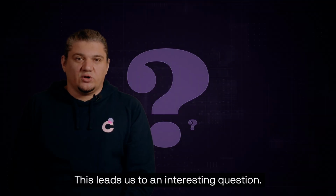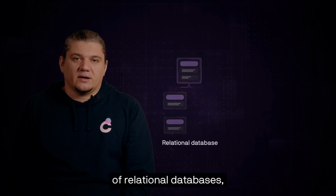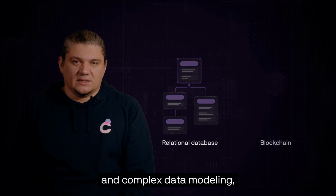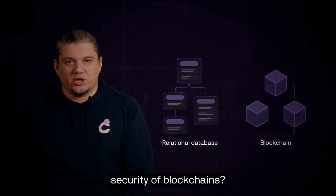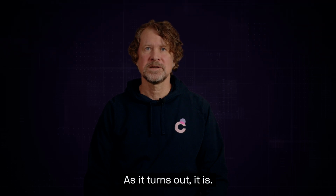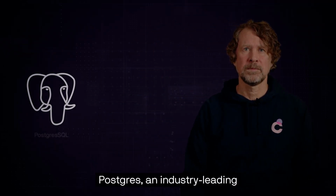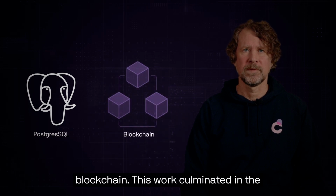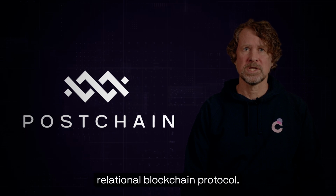This leads us to an interesting question. Is it possible to combine the strengths of relational databases, such as efficient querying and complex data modeling, with the decentralization, immutability, and security of blockchains? As it turns out, it is. In 2014, ChromaWay set out to combine Postgres, an industry-leading relational database system, with blockchain. This work culminated in the creation of PostChain, the world's first relational blockchain protocol.